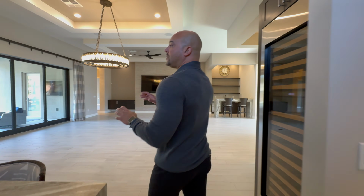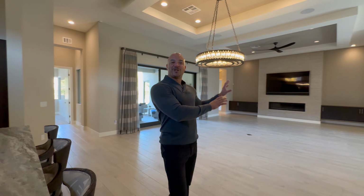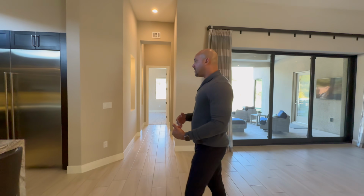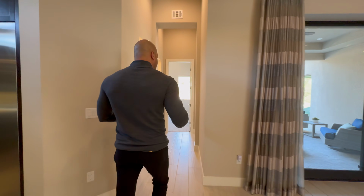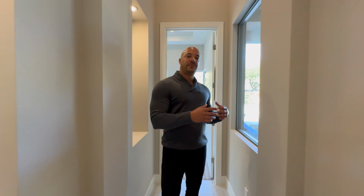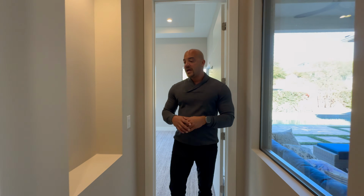Now what we're gonna do is try not to cheat and look too much over in this direction. We're gonna see one of the secondary bedrooms and then come back here. Now, one of the things that we're gonna discuss, this home was built by William Lyon, very nice luxury home builder. They built several communities within the Ridges. This particular floor plan I love, 3,800 square feet, single story.